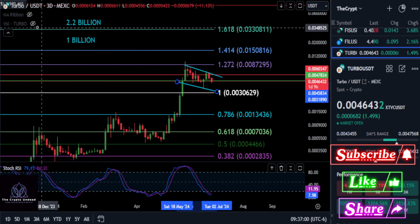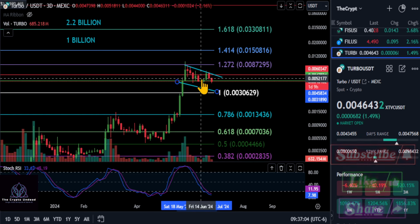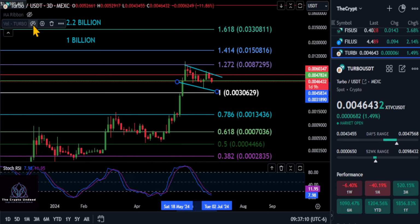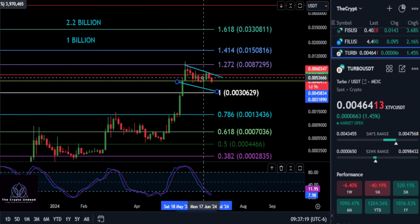So that's exactly what we want to see here on Turbo, the strong move up, consolidating in this pattern. The volume came in, the volume has gone down. So everything we want to see is happening for Turbo here. It's just consolidating right now, and before we know it, she's probably going to have a huge spike to the upside. And like I said, you could still drop, let me measure this for you.